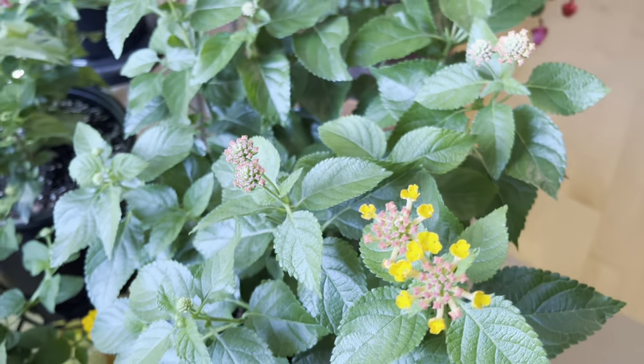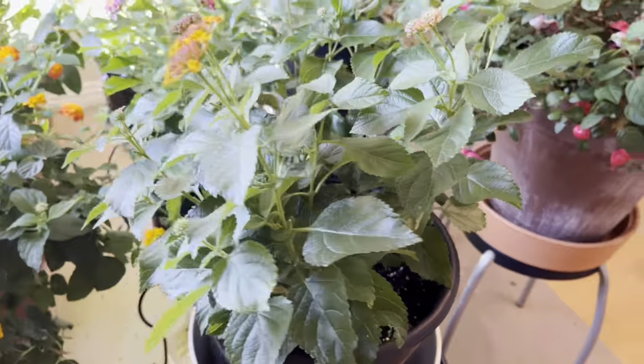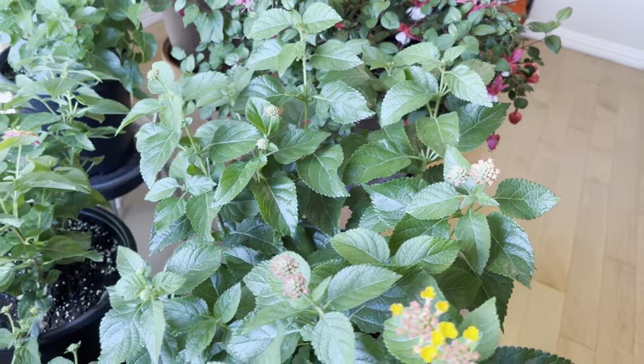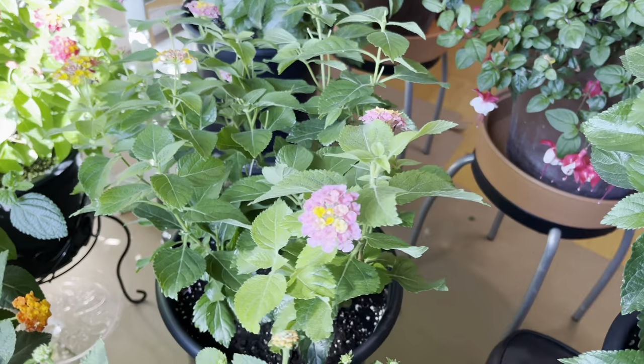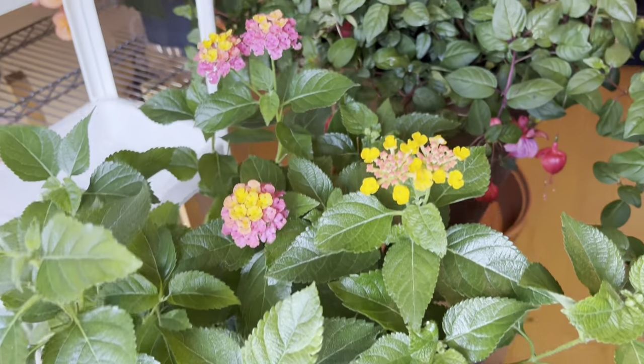And they did amazingly well. Look how much they have grown. I bought them as a tiny plant, or plants, and they have grown so, so big. Have been amazing. Done really, really well.